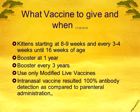In terms of the intranasal vaccine, in some of the studies that they've done where they've compared efficacy of intranasal versus parenteral vaccine use against the three major viral pathogens, the intranasal vaccine was the only one that gave 100% antibody detection, meaning that the body was reacting to the vaccine to help give them protection. It was the only one that worked 100% for calici. The parenteral injection took a little bit longer. It got up to about 90% of the cats starting to have some protection, where they actually recognized the virus and made antibodies to help clear the virus from the body faster.